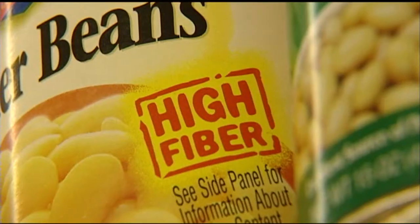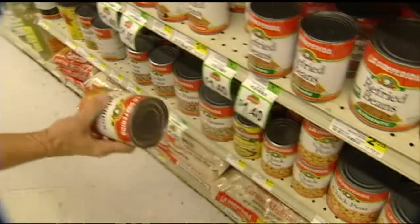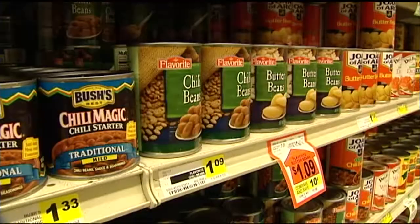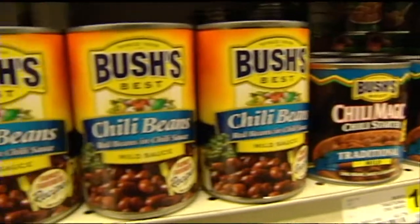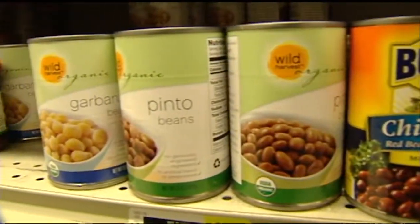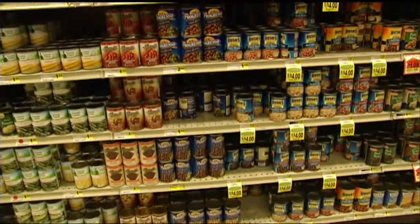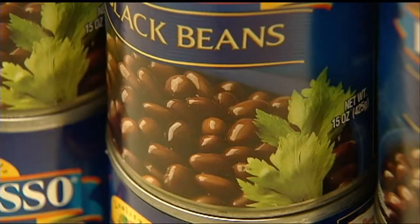Also in the canned aisle, beans for chili. 1 can of black beans, 1 can of chickpeas, both inexpensive and good for you. From the standpoint of nutrition, you can't get a better deal than beans. Either canned if you're in a hurry, or if you want to cook your own, the dried beans, either one.